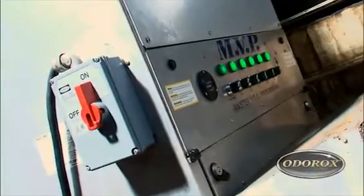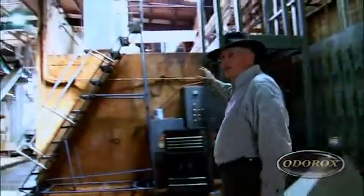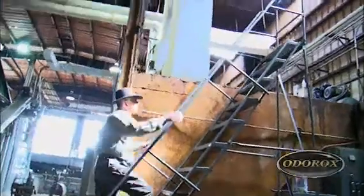Initially, Ralph brought down 3 of the smaller units and 2 of the 38 element pieces of equipment, which were placed at various locations in the cooking area. These units here are the 3 large units that we use to treat this area here. Right after the installation of the equipment, we noticed that the vapor that was expelled in the cooking area diminished a great deal, and the odor in there diminished.